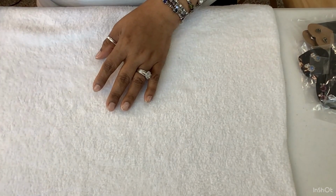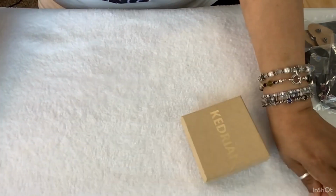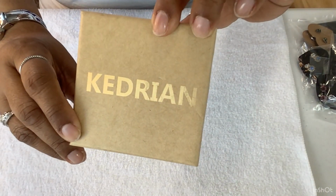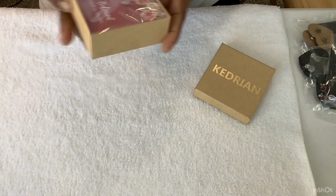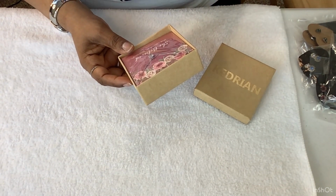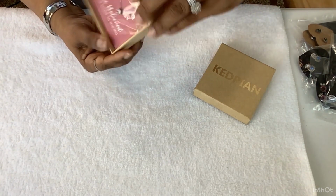Then we have this here. Kedrian. And this is $18. It says she believed she could, so she did. And it's CZ and sterling silver.